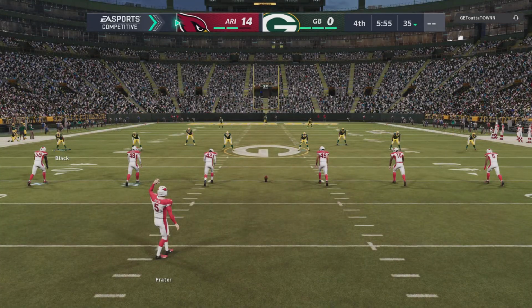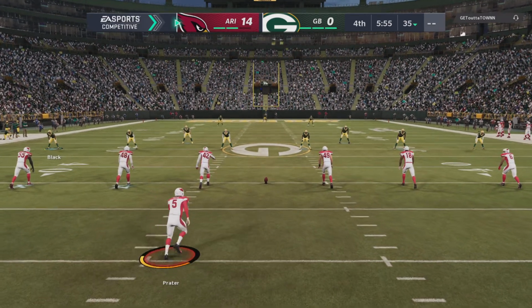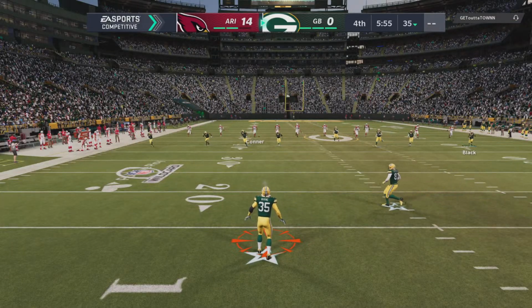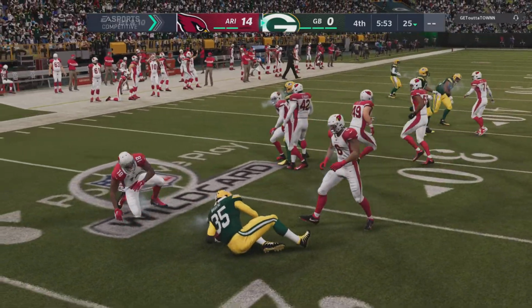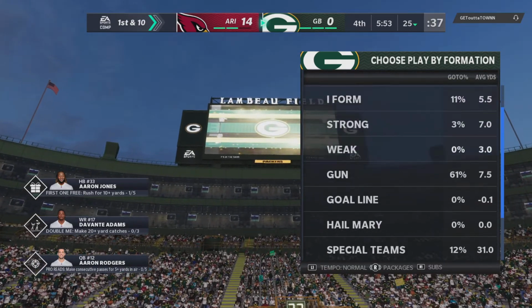Matt Prater set to kick off. After the touchdown, out is Prater to kick. A fairly short kick from the 14. And the tackle going to be made right there at the 25-yard line.